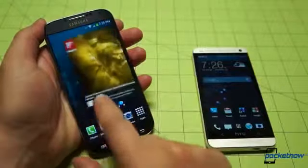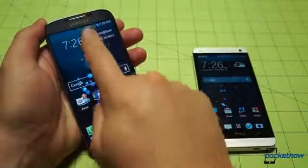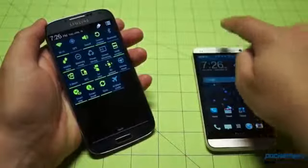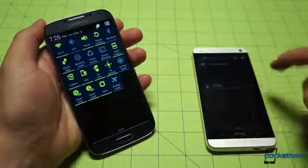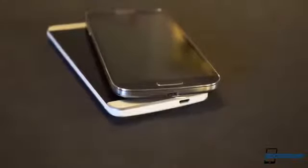They're both excellent 1080p displays, kicking out absurdly high pixel density at 468 ppi for the HTC and 441 ppi for the Samsung. Which one users personally prefer will vary greatly. They're both top-tier displays, though. Beneath those screens, there are some similarities here.